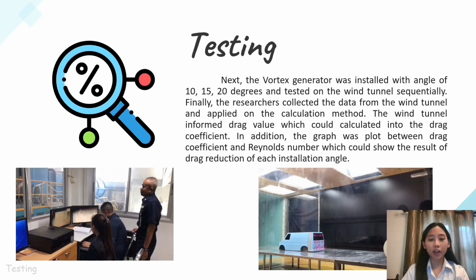So moving on, the vortex generator was installed with angles of 10, 15, and 20 degrees and tested in the wind tunnel sequentially. Finally, the researcher collected the data from the wind tunnel and applied it in the calculation method. The wind tunnel informed the drag value, which could be calculated into the drag coefficient. In addition, the graph was plotted between the drag coefficient and Reynolds number, which would show the result of the drag reduction at each installation angle.